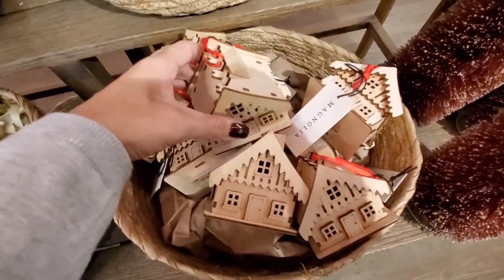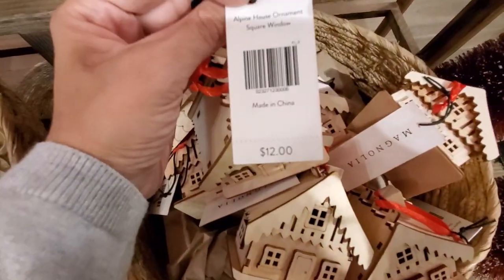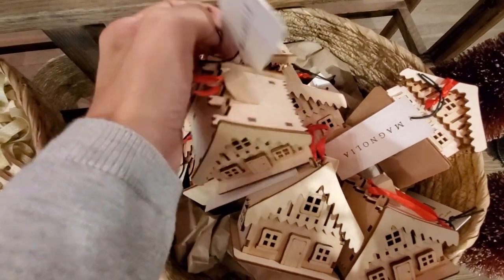As always, they have the cutest ornaments. You're going to see more later on in the video.